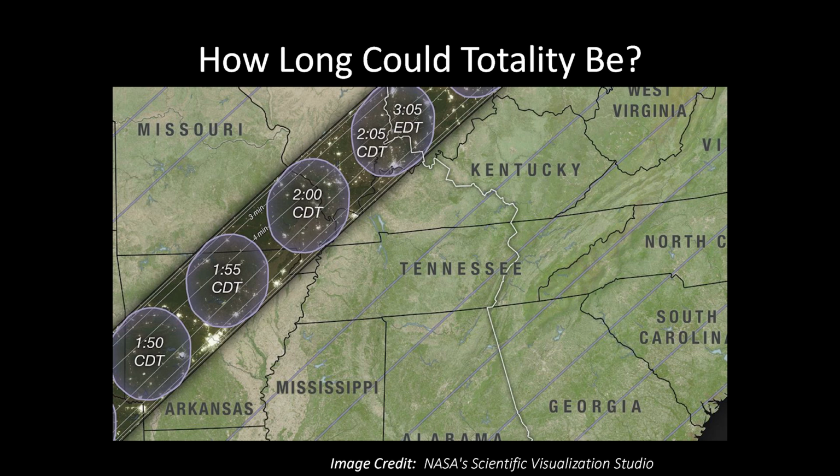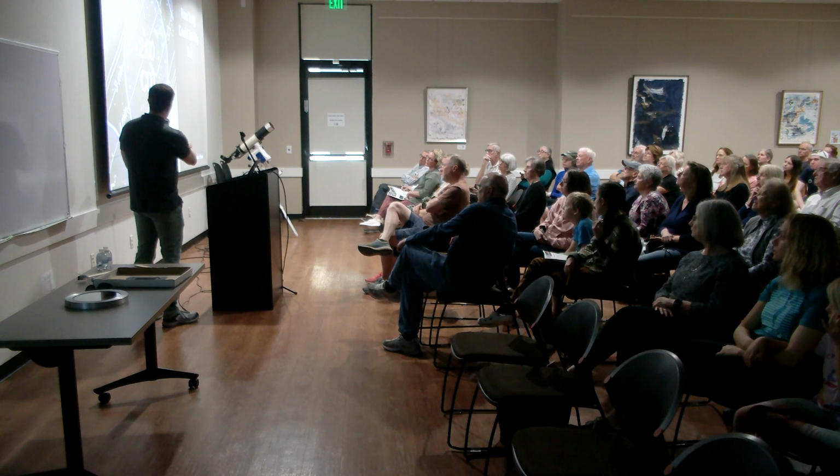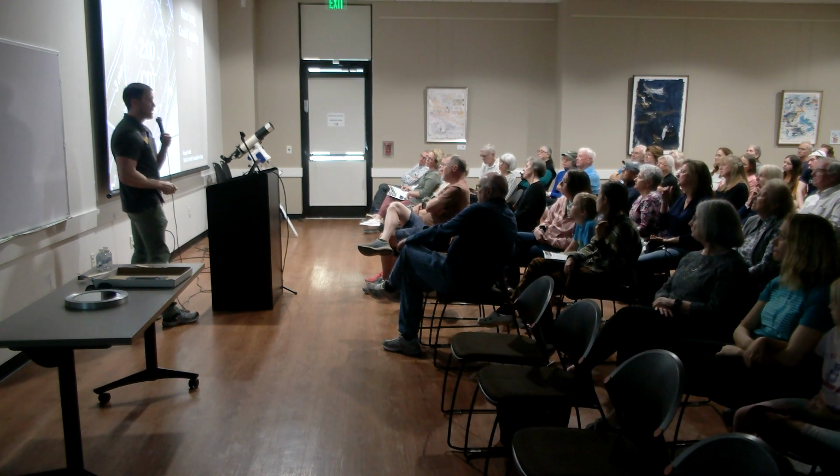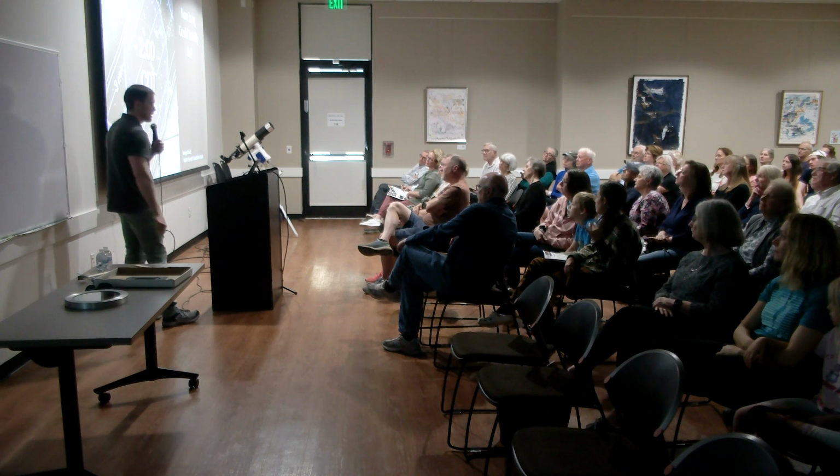So it's not going to be that far of a drive for us to actually get into that nice path. All right. And one thing I wanted to point out is, okay, so for reference, here's the northwest corner of Tennessee. If you happen to have relatives that live right there and you say, oh, I'm going to visit there and I'm going to be in totality, you'll be very disappointed because you'll only get a few seconds of totality. If you go from there to about there, you get about 2 minutes of totality. If you go from there to there, you get about 4 minutes of totality.